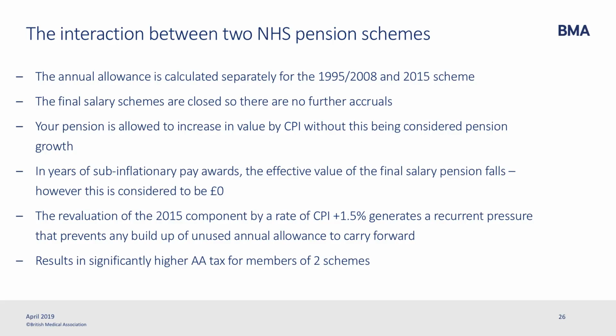Another issue is that as a result of the revaluation that is part of CARE, the 2015 scheme generates a constant and increasing level of pension growth, which results in recurrent and increasing annual allowance tax bills. By contrast, in the 1995 scheme, in years without an incremental pay rise, not all available annual allowance is used, and this allows build-up of carry forward.